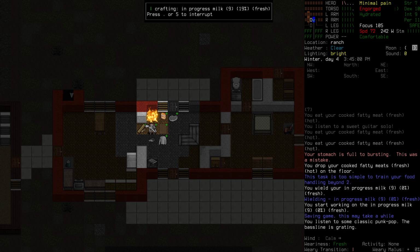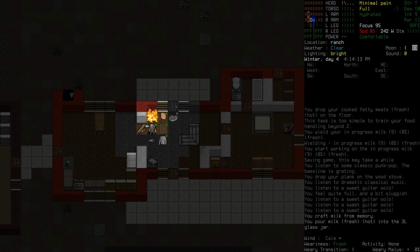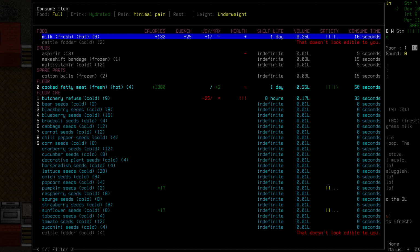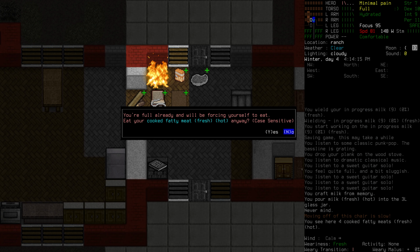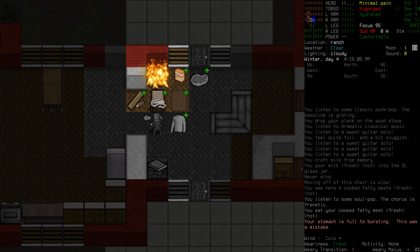So sure, we'll go ahead, we'll do all the milk for now, and we're going to pour that back into, let's just say, the 3-liter glass for now. There we go. Okay, that's good. We are full again, so we might be able to get away with eating some more of our fatty meat. Force ourselves to eat it. Something hurts, stop eating. Yes.